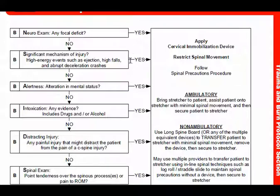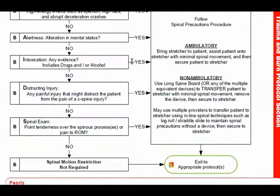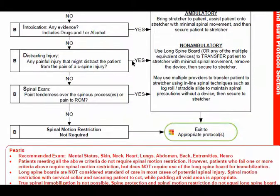The big take home on this is when in doubt, stick on a C collar. Nobody is going to fault you on that one. That way you can enact some spinal motion restriction, but you do not have to go with the long spine board.